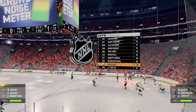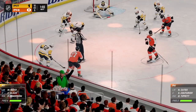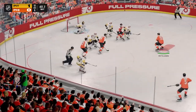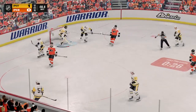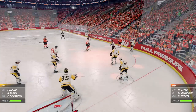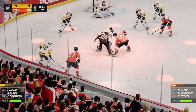Here in the late going of the frame, Pittsburgh's ahead 1-0. First period nearly in the books here. Big time stop with the glove. Well, this save looks easier than it actually is. I mean, when you have a shooter right in the slot and you know that you've got to find a way to get your glove on it, you got to be fast, you got to be quick and show those reflexes. He does that and makes the save.